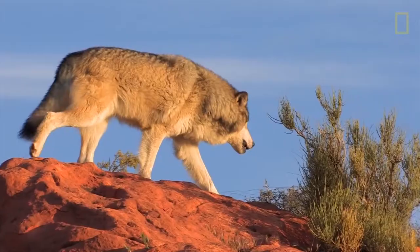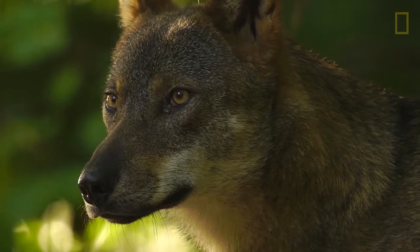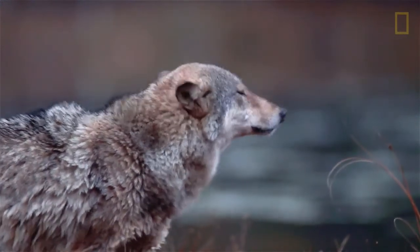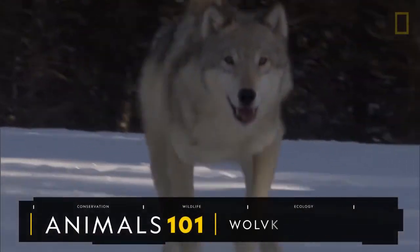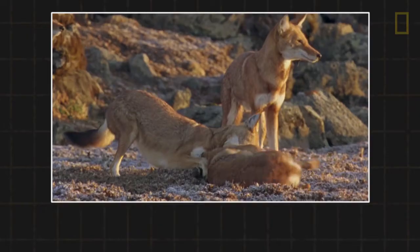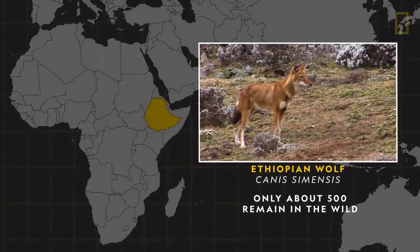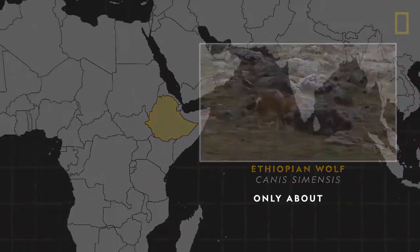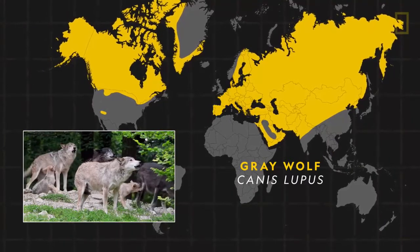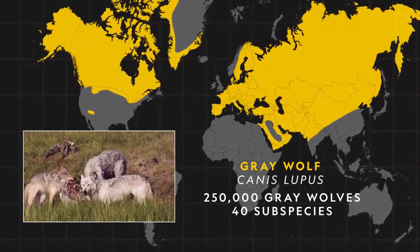Wolves are steeped in legends throughout history. The predator's powerful nature, piercing looks, and spine-tingling howls continue to inspire both adoration and controversy around the world. There are two major species of wolves. One species is the Ethiopian wolf, or Canis simensis. Only about 500 of these wolves exist, and they inhabit the mountains of Ethiopia. The majority of the world's wolves belong to the species called gray wolf, or Canis lupus, numbering up to around 250,000. Including up to about 40 subspecies, gray wolves are scattered across the northern hemisphere.